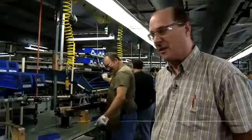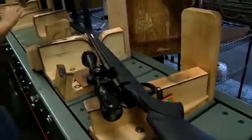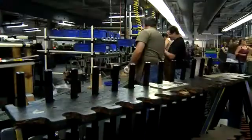We have certain safety checks that you have to do on every single operation, and it's critical that we follow those. And it's critical that when the gun goes out of this factory, it's built to our specifications, and it's as safe as it can be to the end user.